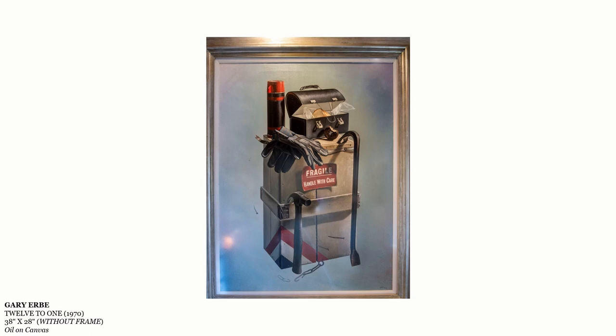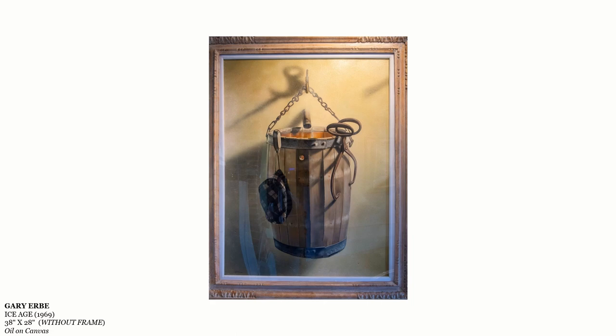Shown here we have Gary Irby's Ice Age, created in 1969, standing at 38 inches by 28 inches without frame and created using oil on canvas. Note once again the artist's deliberate choice of an ornate frame to complement his work, as well as contrast with the everyday subject matter of the working man shown here.